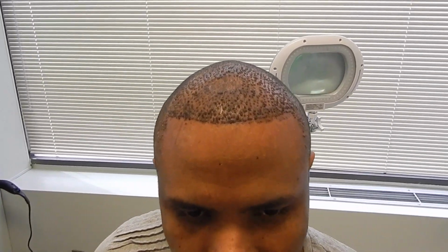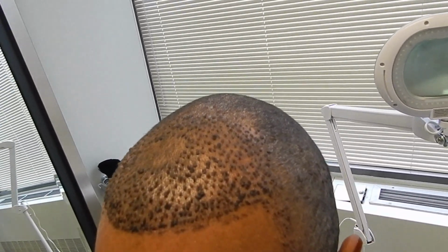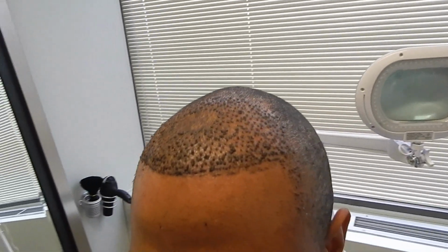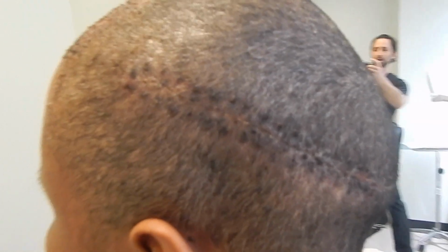We're just going to zoom in here and take a look. So the scabs are just starting to kind of come off now. Hopefully by this weekend, they will all be gone. But you can see all the way around there. We also built out the temples just a touch, right around there on each side. And then we'll zoom back around here for the incision. We just took the stitches out, but you can see it'll just be a tiny little sliver of a line.